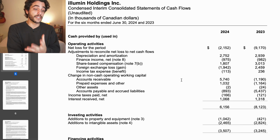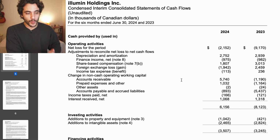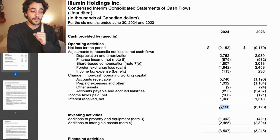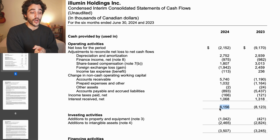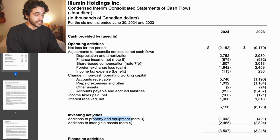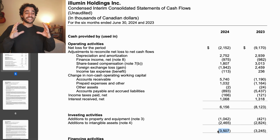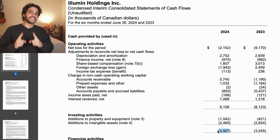Besides, even though Illumin is not a profitable company yet, they are already generating cash flows. And that's huge. Really, if you look at their cash flow statement, you will see that in the last 6 months, Illumin Holdings has generated $6.1 million in operating cash flow. In fact, they are even free cash flow positive. After all, 6.1 minus 3.5, let's consider this as our capex. Okay, let's consider additions to property and equipment, but also additions to intangible assets, which I think may be important, okay? But 6.1 minus 3.5 is 2.6. So in the last 6 months, Illumin Holdings has generated $2.6 million in free cash flow.